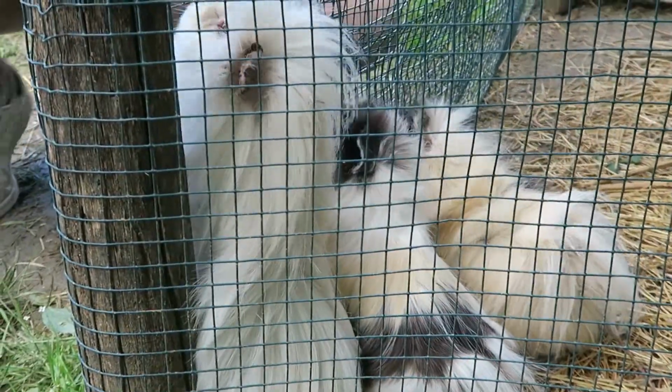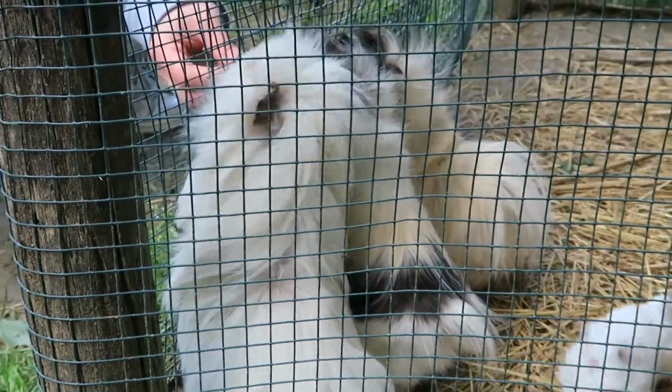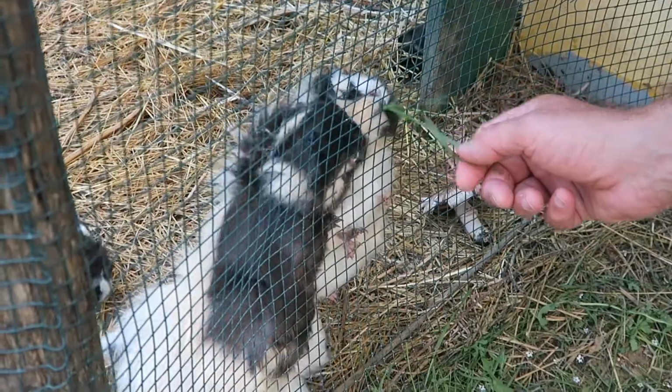No, we don't eat them, just for fun. In Peru, what do you do with them? Just for fun, actually. For pets? Yeah. I don't think they have good vision. Yeah, their eyes are not good.